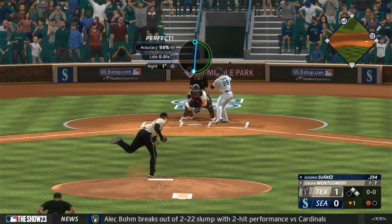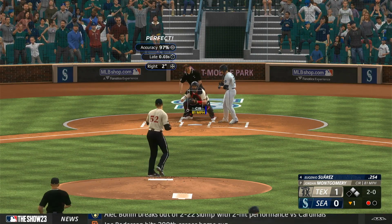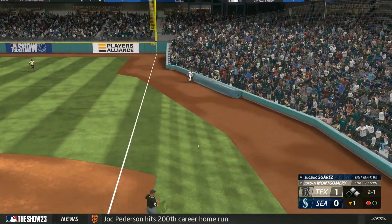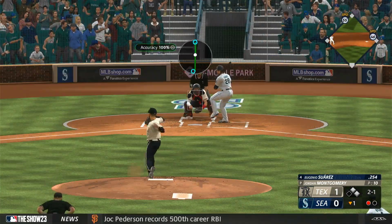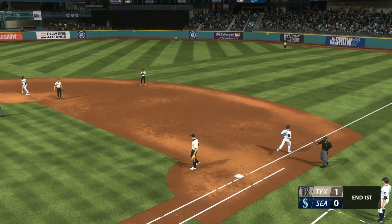And Eugenio Suarez up to hit now. And the first pitch misses for ball 1. He's looking for a ground ball to get a double play and out of this jam. Ground ball right side, could be 2. Semien to second, and that's 2.